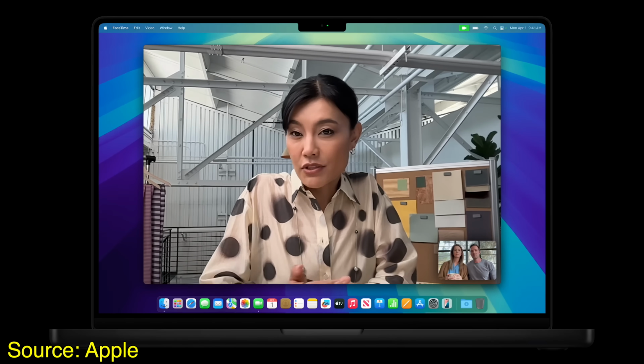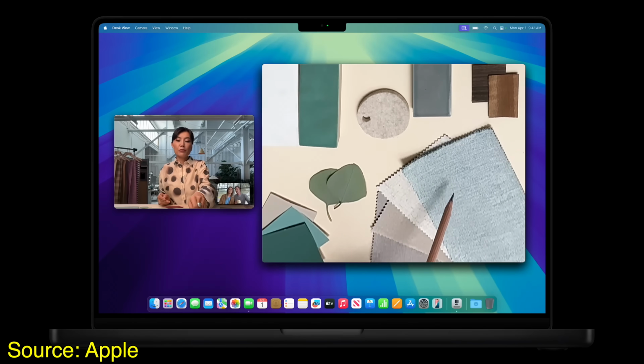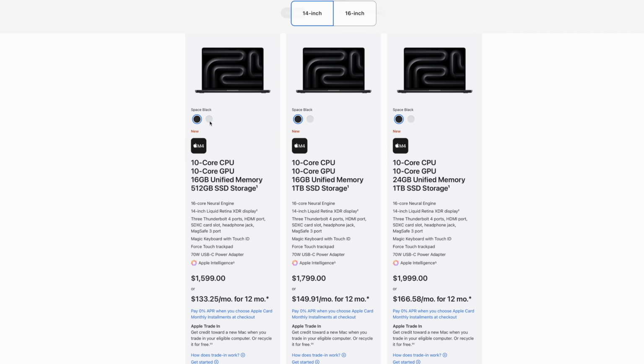Apple didn't even keep an upgrade like the center stage camera exclusive to the higher end version, so you're getting a lot of the same upgrades on all models. Apple isn't pulling some cost-cutting measure here on the $1,600 version, and that is surprising considering, heck, even last year on the M3, Apple saved the new space black color just for the M3 Pro and higher end configurations, but this time they're letting you get that color on the base M4 version.